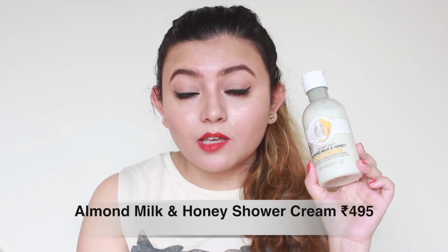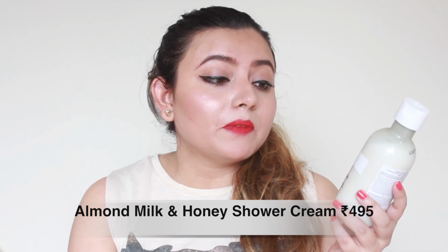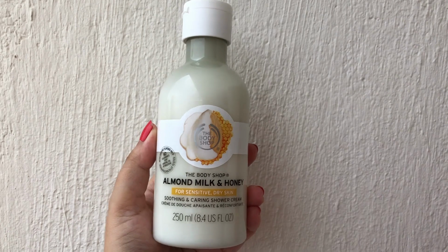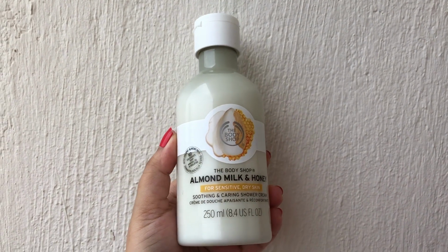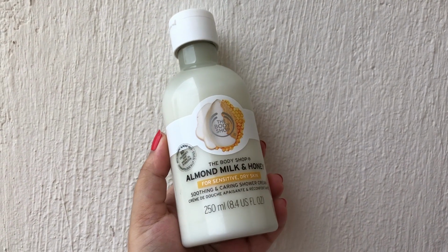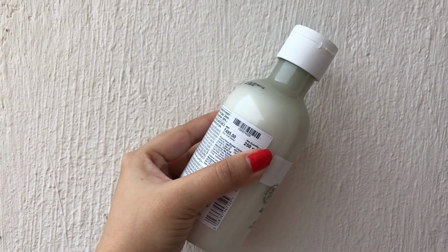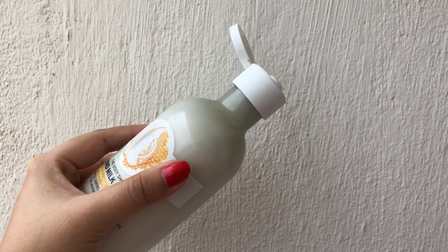It is a shower cream. It is in the variant Almond Milk and Honey. I haven't used any shower creams before this and this is the first time I thought of using it. I have used it only once and the first impressions are pretty good. Mix it with water and then apply on your body and it kind of lathers up and the consistency becomes that of a cream. After you wash your body, instantly you would feel that your skin is nourished and hydrated and moisturized like that of a cream.